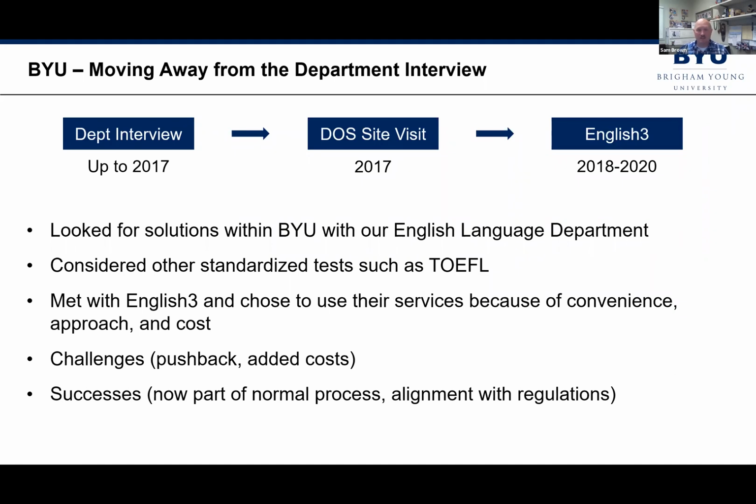We started looking at those standardized tests, both things like the TOEFL and the IELTS. And we'll still accept those. Those are great ways to do it. But we found that given how hard it is for some of the exchange visitors across the world to have access to those tests, and especially in a timely manner, it wasn't the best option for us. So we then started looking at other processes, other testing that we could use. And that's where we landed on English 3, who's a part of this presentation, and we'll be talking more about them and how we work with them.